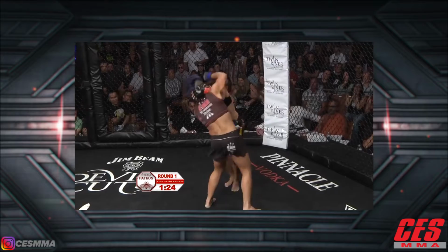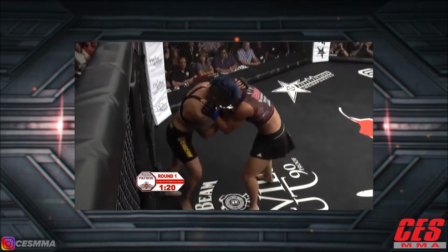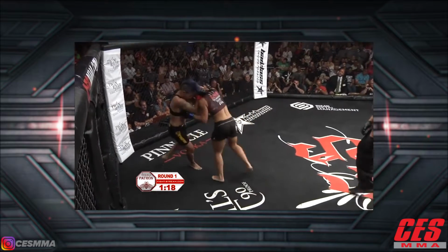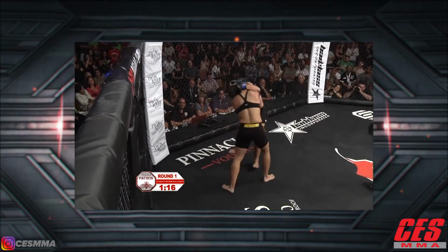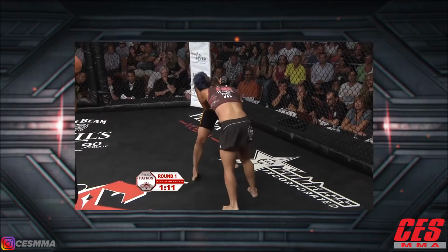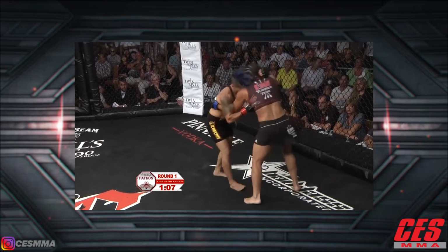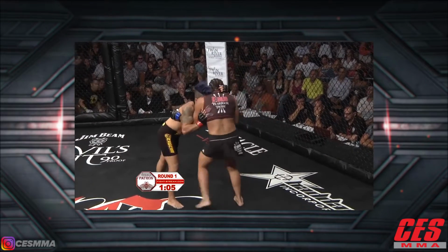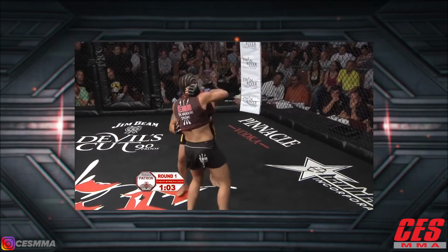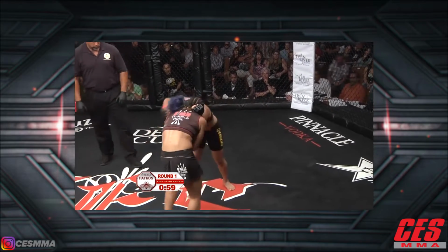Nice knee, second knee, tie clinch in place by Medeiros. An attempted step over sweep by Bridget, that didn't work. But the tie clinch, Medeiros is so strong in the clinch. Medeiros doing a nice job mixing some uppercuts, going into the body, going upstairs. And you're right, Scott, she does keep that right hand in her pocket. Every punch coming right from the hip.